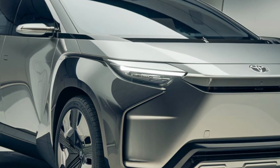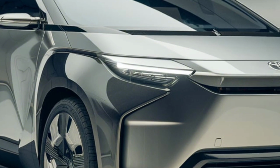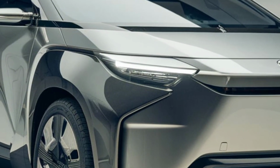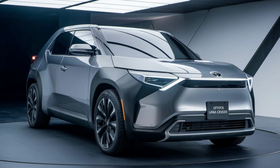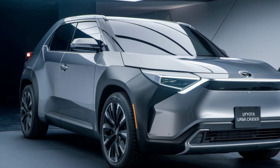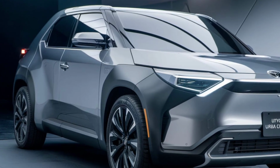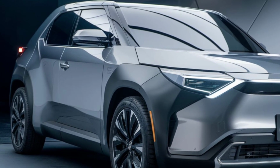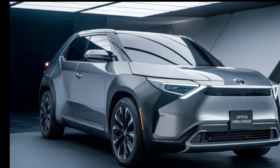The 2025 Toyota Urban Cruiser is designed to offer an excellent combination of practicality, performance, and style. It brings a fresh appeal to the small SUV market with a focus on versatility and urban usability. The Urban Cruiser is a direct response to the increasing demand for compact, efficient, and affordable vehicles that perform well in both city and highway conditions.